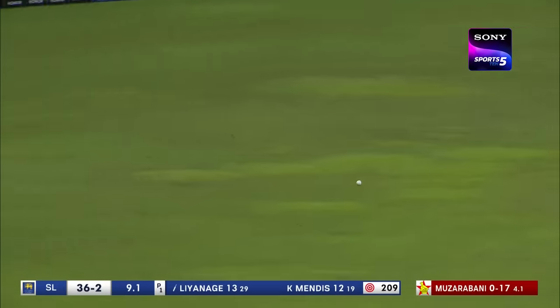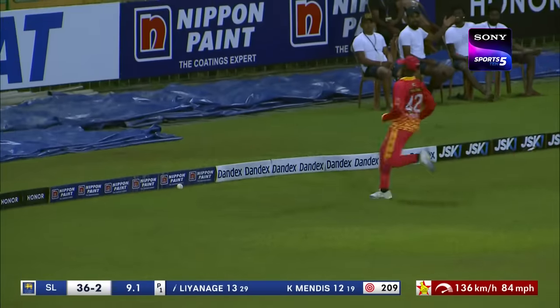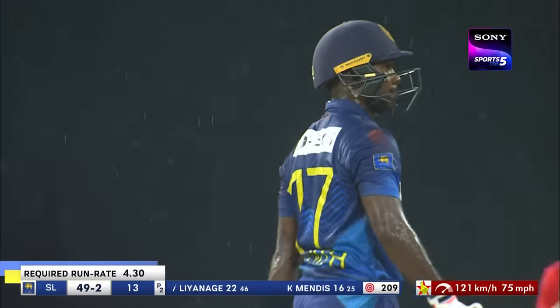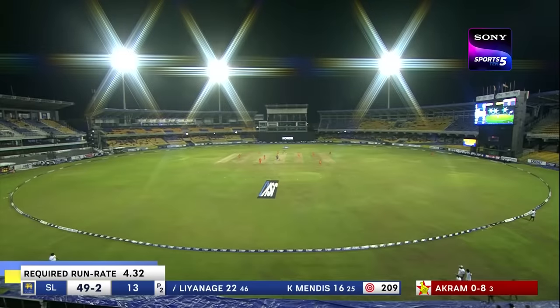This is beautifully played by Janith Liyanage. Slightly short by Muzrabani. Liyanage got on top of it, and that will give a lot of confidence. 13 gone, 49 for 2. Required run rate of 4.30. And the rain is steadying down.